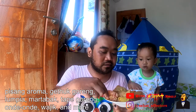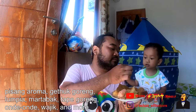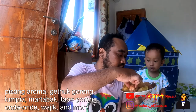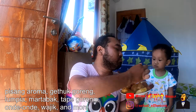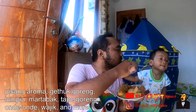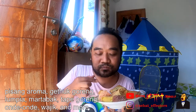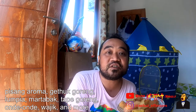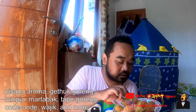Martabak. Lagi. Ini aja. Mana? Coklat. Something hard from cassava. Oh, but it's good.